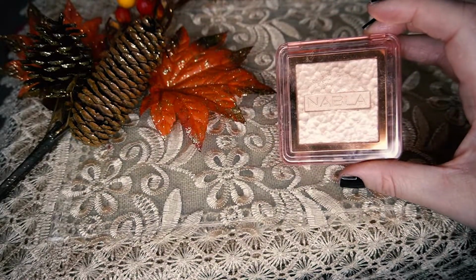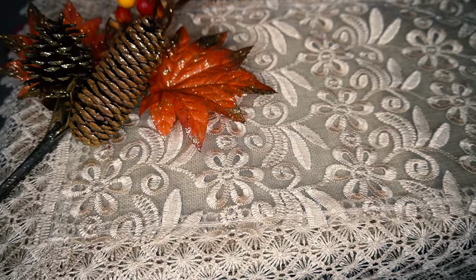It's nice. It's really, really pretty. But I know I'm not going to use it. I'll be using other things besides that, so I might as well declutter it.